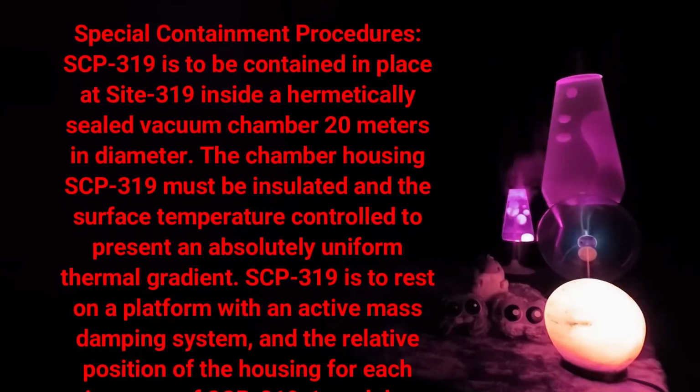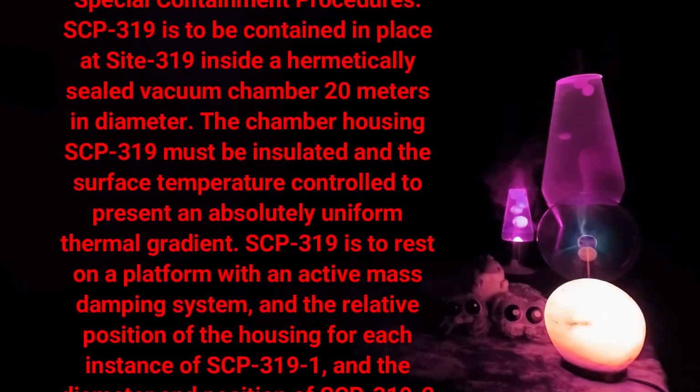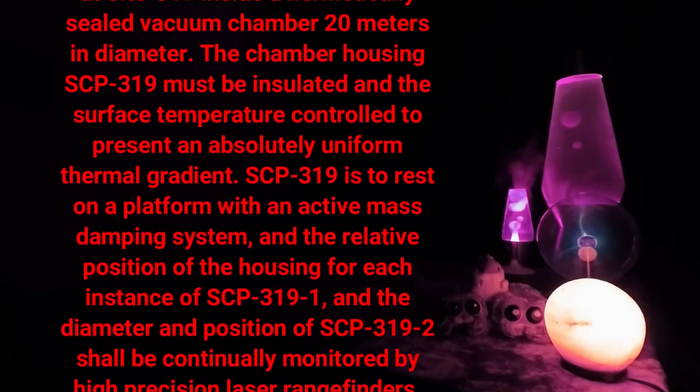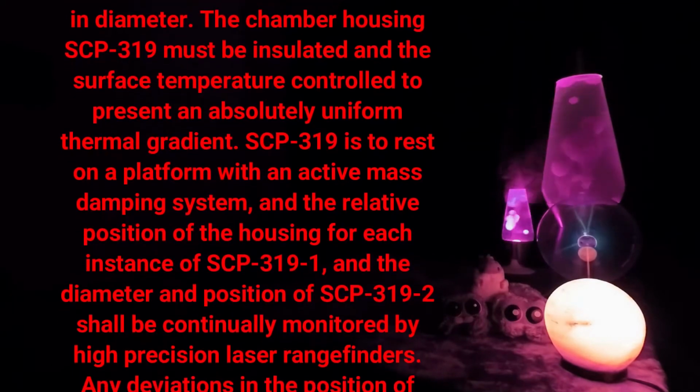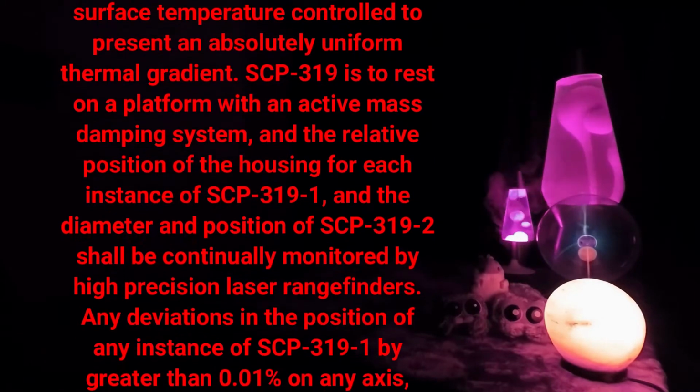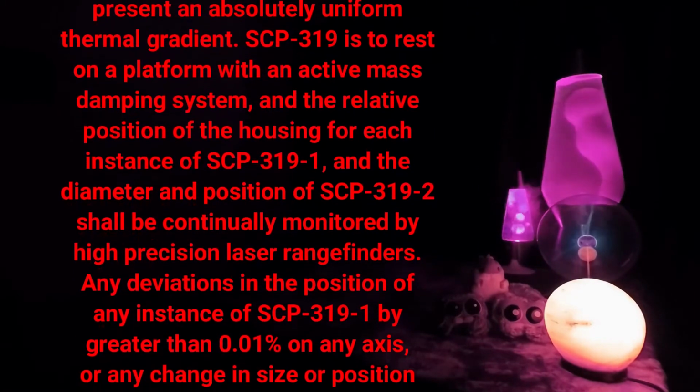SCP-319 is to rest on a platform with an active mass damping system, and the relative position of the housing for each instance of SCP-319-1 and the diameter and position of SCP-319-2 shall be continually monitored by high-precision laser rangefinders.